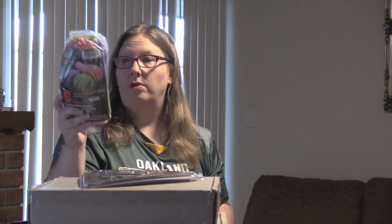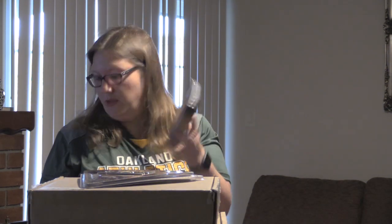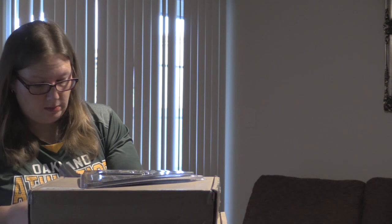A bag of garden gloves. Compression socks, medium. Essential oils. I wonder if this could go with that diffuser that I had. Therapeutic grade. It's completely sealed, so I don't want to unseal it and open it and figure it out.